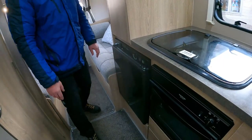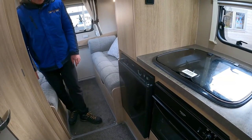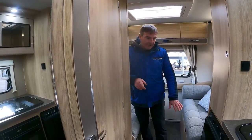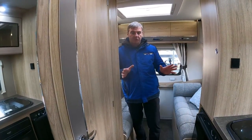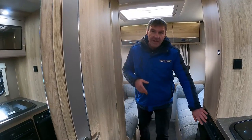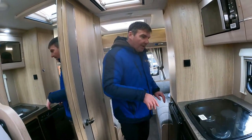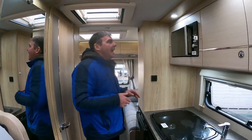This will only work on 12 volt when the engine's running because it relies on the alternator and gets its power through it. The problem with some of the older vans was they didn't have the cut-off and the trip for when the van wasn't driving along. If you left it on, it would flatten the battery, wouldn't it? It would. And then also it would go onto your vehicle battery. So there we go, a little bit of history there.